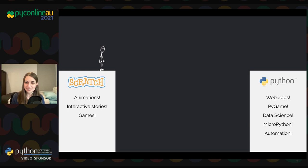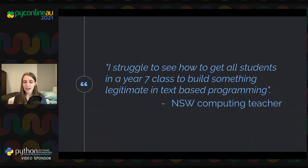Now, there are some exceptions to this. MicroPython in particular lets you do blinky LEDs very quickly. But for most of the cool things that you might want to build with Python, it's actually really hard to get there. And it's hard enough that, in my experience with most teachers, it's really hard to do in the year 7 and 8 curriculum, where you're expected to teach general purpose programming languages or text-based programming languages.